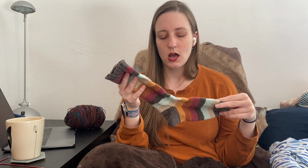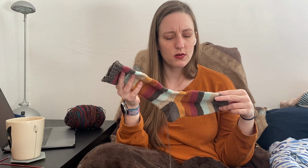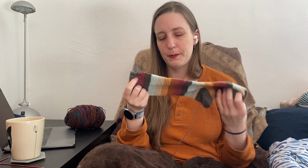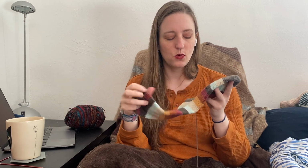So I finished the sock either in the UK or shortly after getting back, and I have cast on the second one. Now, I'm not totally certain where that is, which isn't great. I'll probably find it one day. I don't think I even finished the toe increases of the other one. So there's a few issues there. One, I don't quite remember exactly how I did this because of course I didn't write it down.